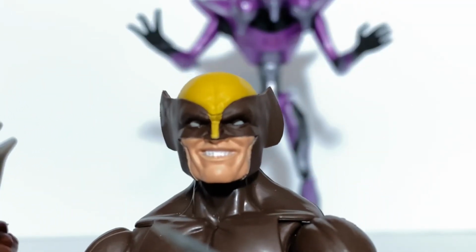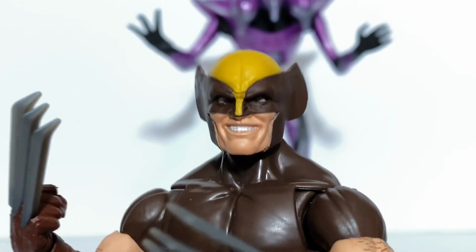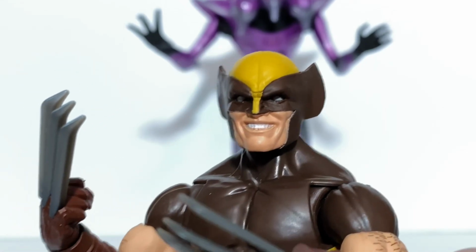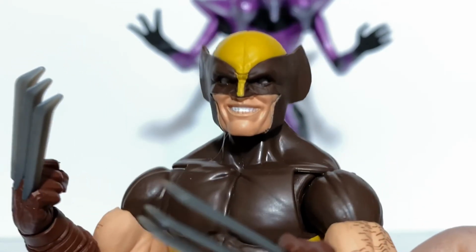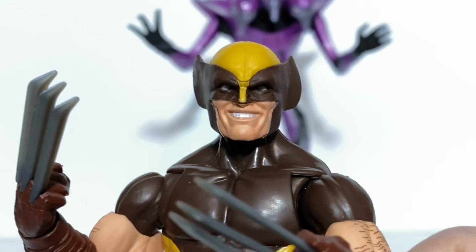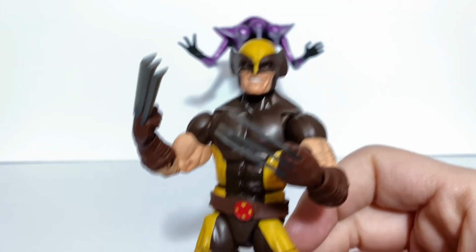The head sculpt is especially impressive because we actually get a smiling head sculpt for Wolverine. And you know what? It looks awesome. It's kind of a cocked grin a little bit there, and he just looks terrific. And this is very indicative of the artwork that we see in the series. But that's not all you get.